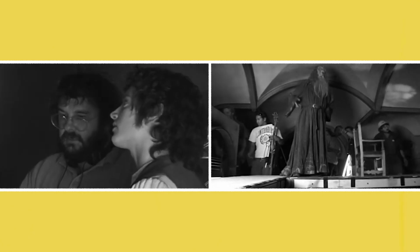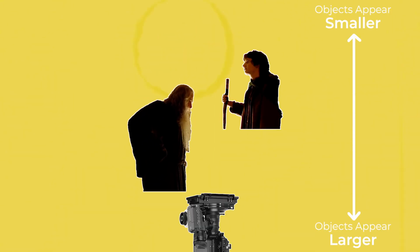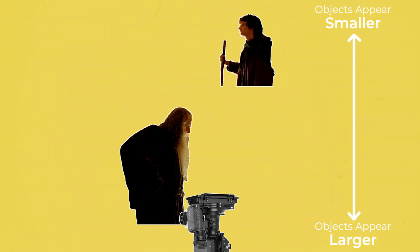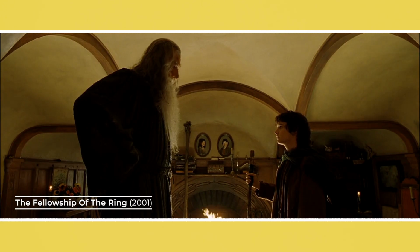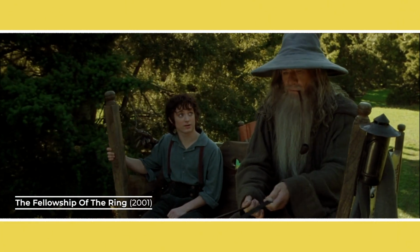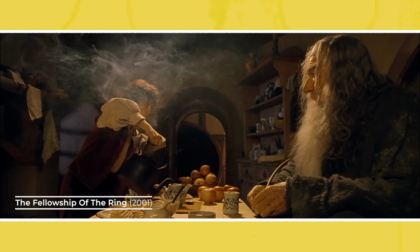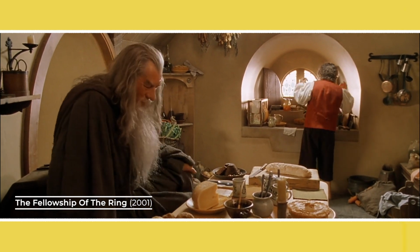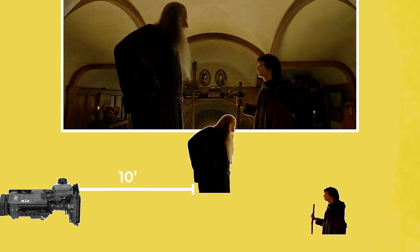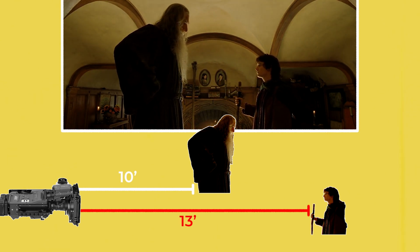So if you have two characters and want one to appear larger than the other, you can bring that character closer to the lens, while moving the smaller character further away. In the case of The Lord of the Rings, they worked out that to get the correct size disparity between the Hobbit and human characters, the Hobbits would need to be approximately 1 1/3 further away from the camera than humans. So if Gandalf was 10 feet from the camera, Frodo should be 13.3 feet away.